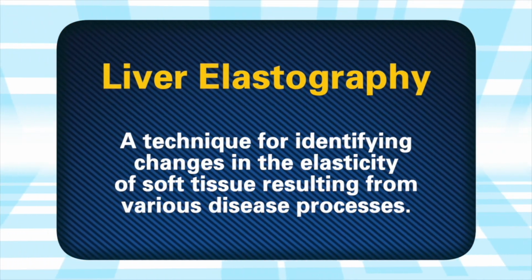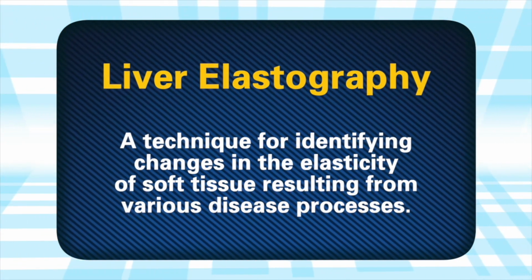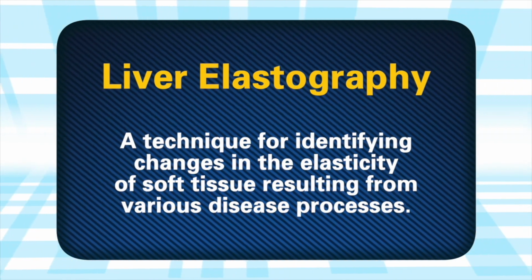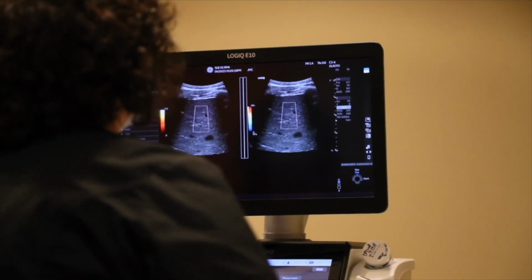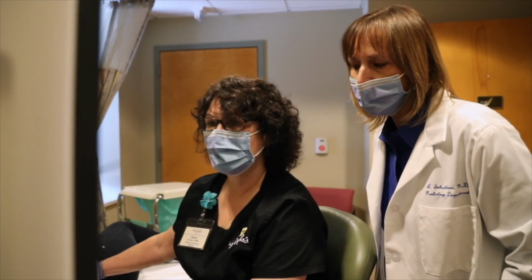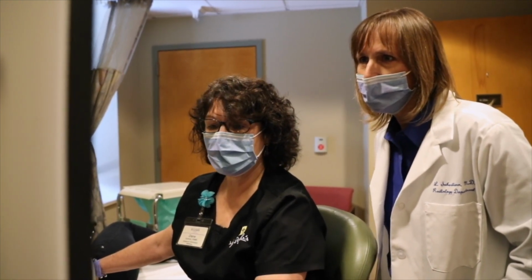Elastography is a type of ultrasound. So for anybody who's had an ultrasound, they know that it's a painless study. Again, for that too, you don't need any needles or any drinking of anything. It's looking at the elastic nature, or the softness or stiffness, of an organ. So if you have disease in an organ, that causes scar tissue. Scar tissue causes things to become stiffer. So elastography is a simple ultrasound test that's non-invasive that looks at the stiffness of the liver.